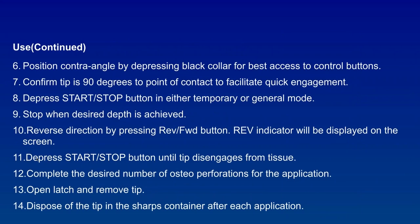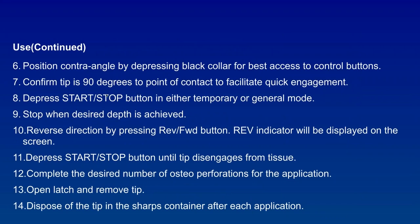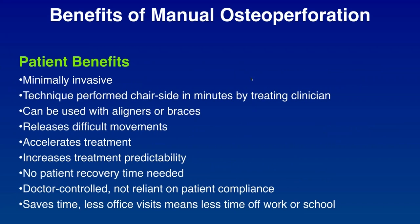You can position the contra angle in different manners, meaning that, I'll go back for 1 second here. If you look at this collar, you can lift the collar and it will allow you to position this contra angle to whatever is comfortable for your grip so that you can hit the start and stop button easily. The tip is 90 degrees, which really helps for the contact and facilitates that quick engagement. So this is what we do. The reversing is awesome. We push forward, reverse, and it just saves you energy and time in doing these perforations. So with that, when you're done, you can throw the tip away. It's a single use. You get another one for the next patient.